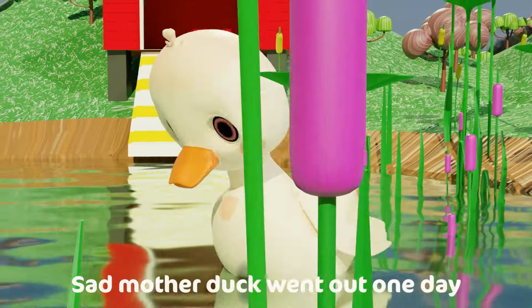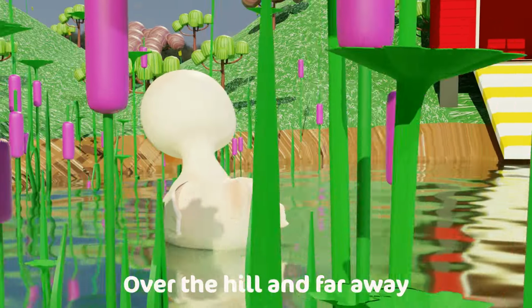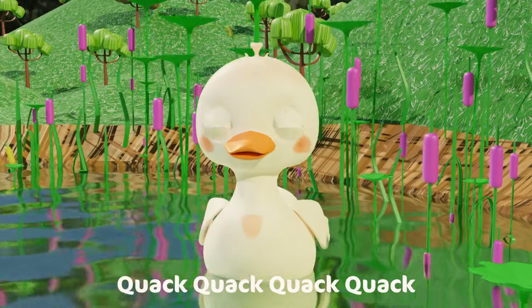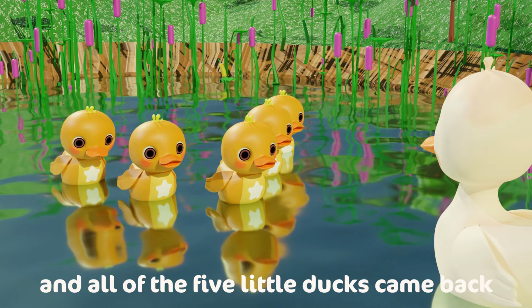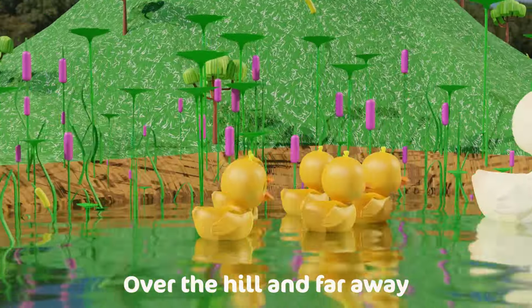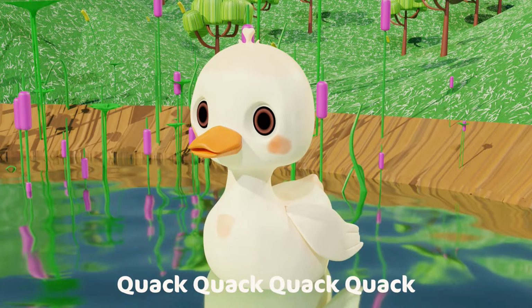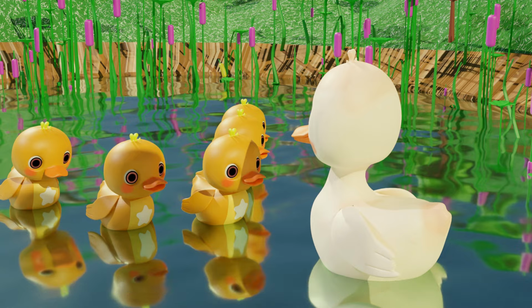Mother Duck went out one day, over the hill and far away. Mother Duck said quack, quack, quack, quack, and all the five little ducks came back. Five little ducks went out one day, over the hill and far away. Mother Duck said quack, quack, quack, quack, and all of the five little ducks came back.